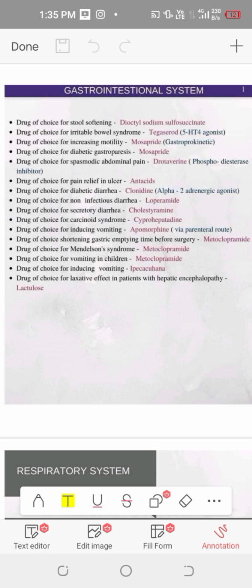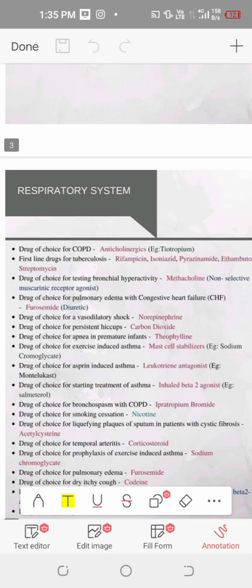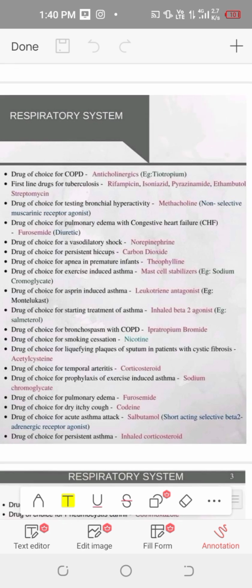Then drug of choice for laxative effect in patients with hepatic encephalopathy is lactulose. Now let us continue with the drug of choices with the respiratory system. First is the drug of choice for COPD is anticholinergic group of drugs, example tiotropium. The first line of drugs that is used for tuberculosis are rifampicin, isoniazid, pyrazinamide, ethambutol and streptomycin. The drug of choice for testing bronchial hyperactivity, methacholine.